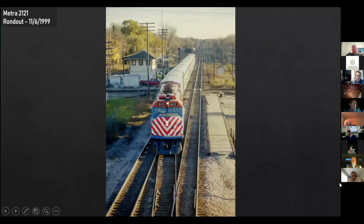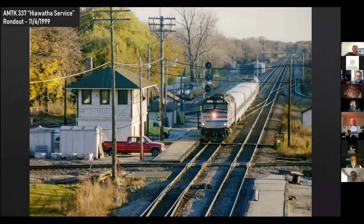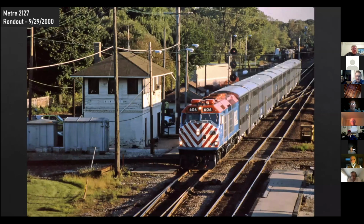So we'll just take a swing around the Chicago area, starting at Rondout along the Canadian Pacific line between Milwaukee and Chicago. Metra operates the line as far as Rondout. Here we see back in 1999 an outbound afternoon commuter train with one of their F40C locomotives. Amtrak, of course, operates on the line between Milwaukee and Chicago. We see a Hiawatha service train. Another one of the F40Cs on an evening rush hour train.